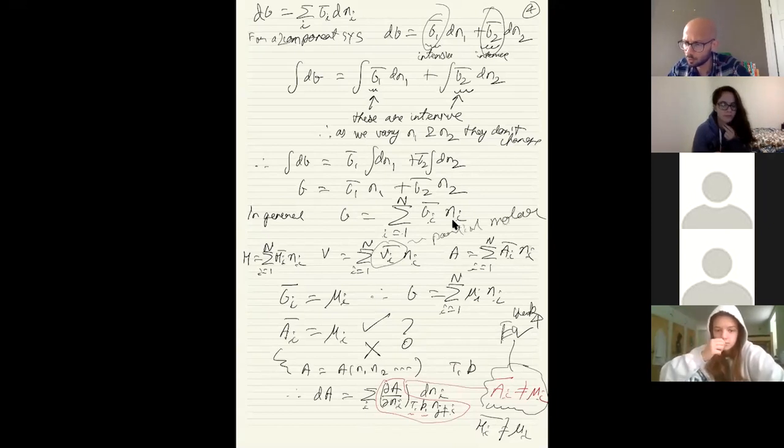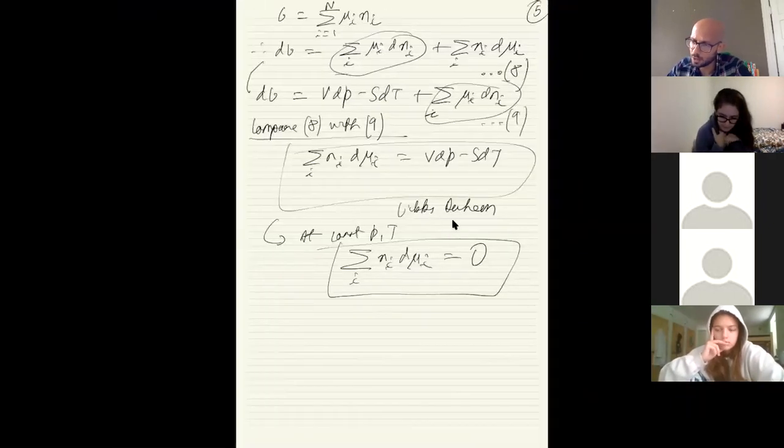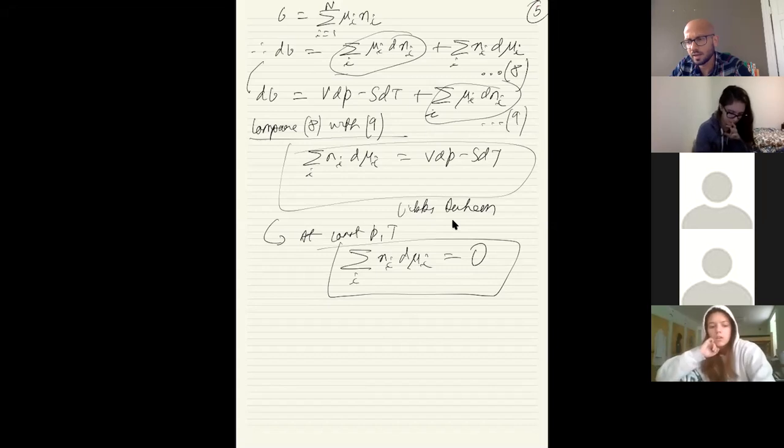Once you have this partial molar, for G, this happens to be mu I. So now we have a separate relation for G. We have G is equal to summation i equals 1 to N, mu I Ni. We differentiate this, we get dG is equal to summation i of mu I dni plus ni d mu I. We also have dG is equal to V dP minus S dT plus summation i of mu I dni. We compare these two and we get our Gibbs-Duhem equation.